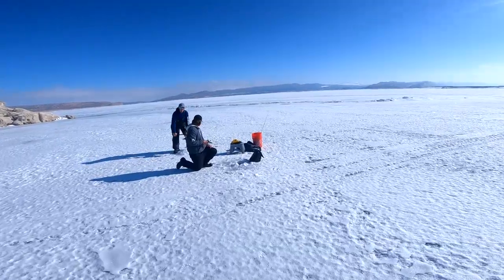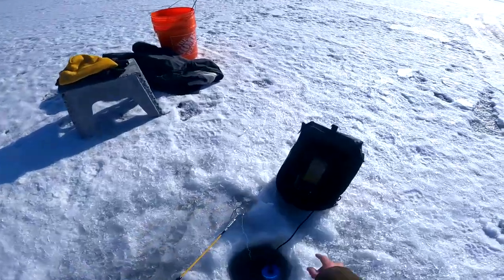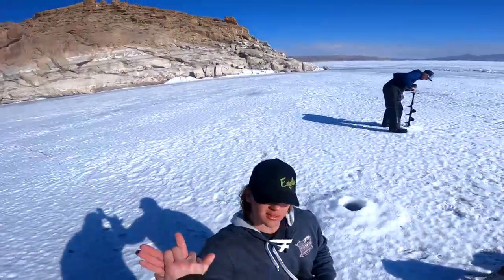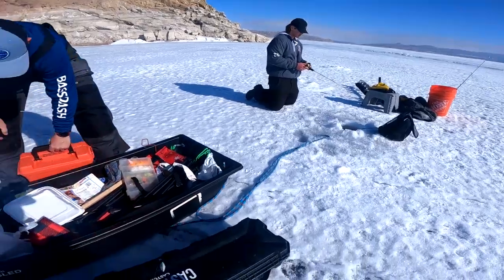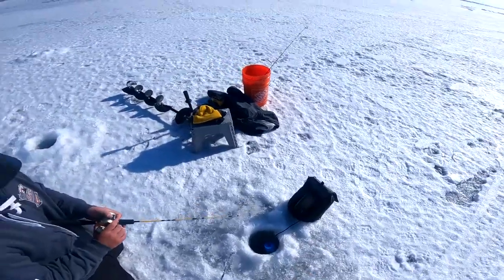All right, boys, what do we got going on here? I can move. 114 feet of water and there's fish on the bottom. Boys, we found them. Let's freaking go. Before this trip, I did a bunch of scouting, and this was one of the spots I scouted out, and last second we decided, let's come out and try it. And sure enough, we are in 114 feet of water and there are fish all over the bottom.